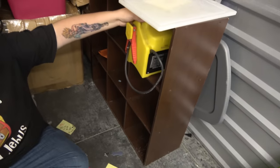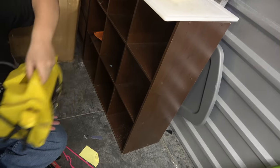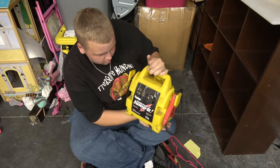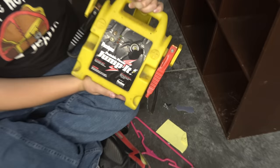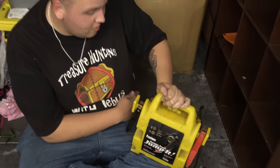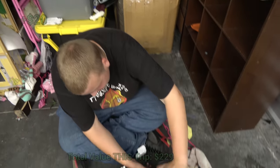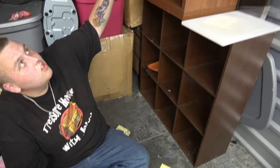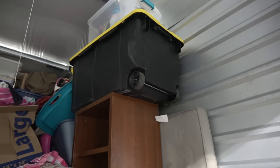But the best thing on here is definitely this. I don't know how much this particular brand is, but I know these jump boxes can go for over $100 easy. This one's a Prestone portable power jump it. So not sure how much this particular one goes for. Hopefully it's on the higher end of the spectrum, but if not, still good money. And that's just about everything on here. So now we're gonna try to get those totes up there down. I don't know how, but we gotta do it.